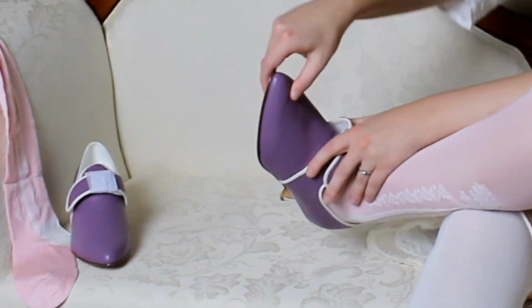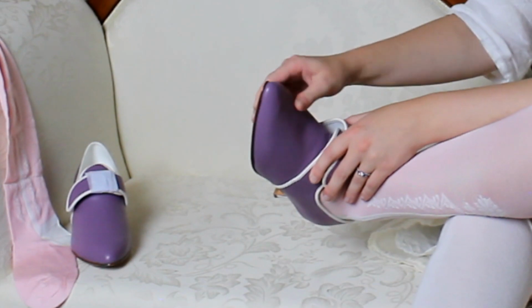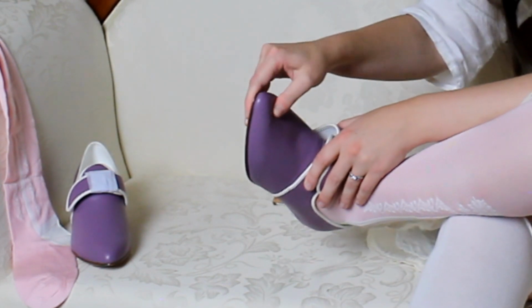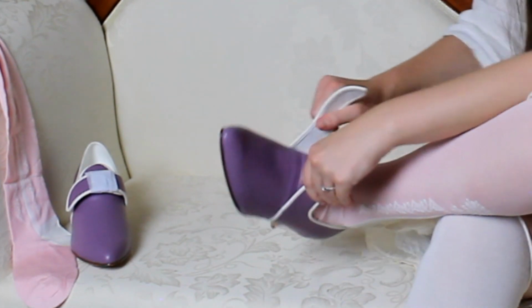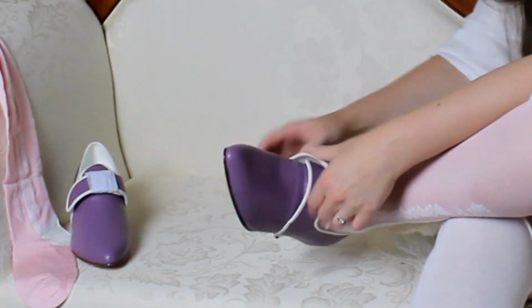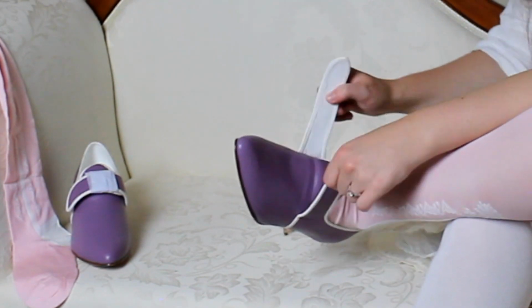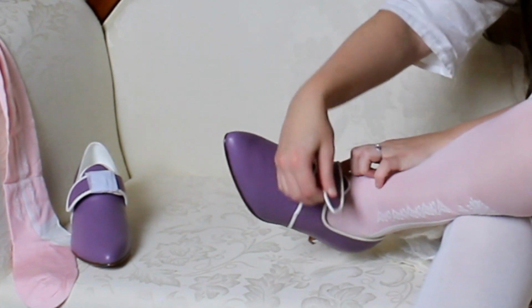Y'all, I think we did it. I think it fits perfectly. It doesn't pinch. My toe's right here. I feel like a child discovering their foot for the first time. And then around the widest part of my foot, it's where the straps are, and I can kind of tighten those as needed or loosen those.